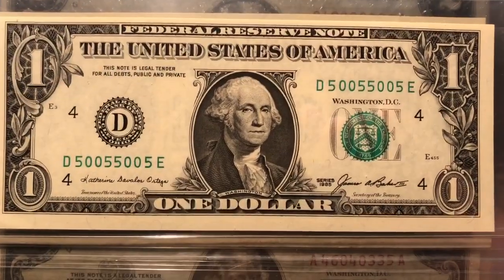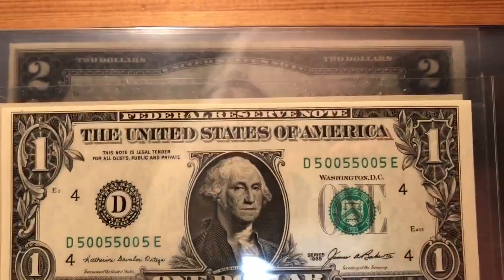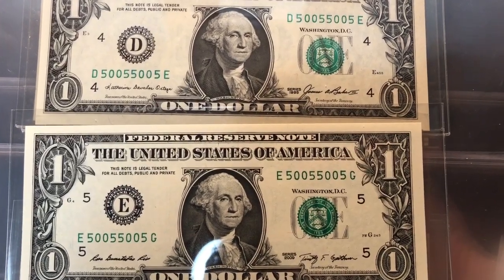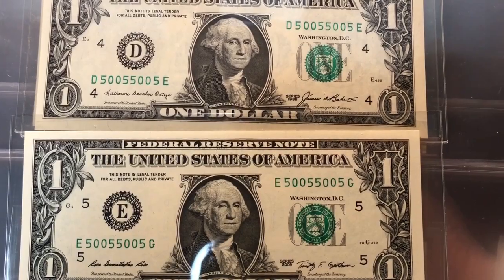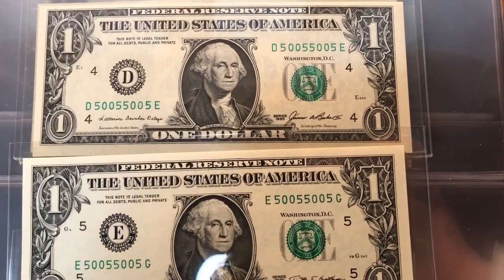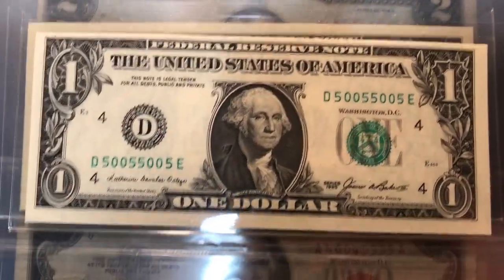And here's another radar repeater I showed you guys in the prior video. Let me see if I can find the matching pair. Here we go. So check that out right there. How cool is that? Same exact serial number. The blocks aren't the same, but the serial numbers are the same, and this would be considered a matching serial number. So really, really cool. And it's a radar repeater, binary radar repeater at that. Fantastic note. Really, really cool, both of them. So we got that there.